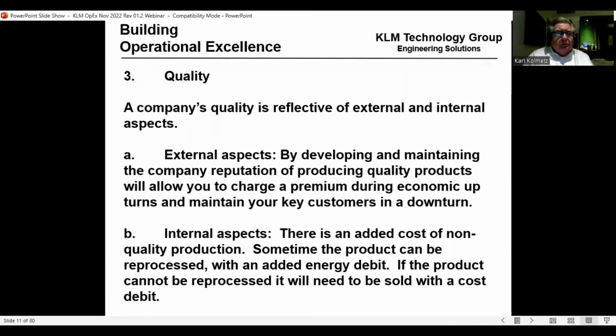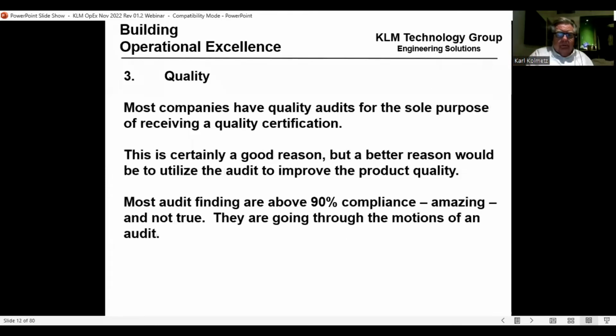There's an added cost of non-quality production. Sometimes the product can be reprocessed with an energy debit. If the product cannot be reprocessed, it'll need to be sold with a cost debit. Again, go calculate what these numbers are. All right. Go calculate.